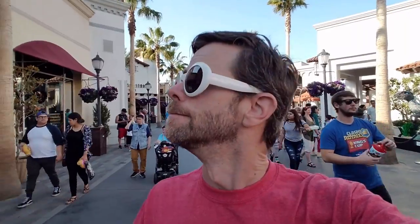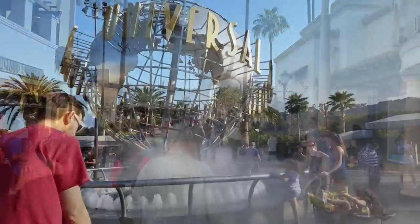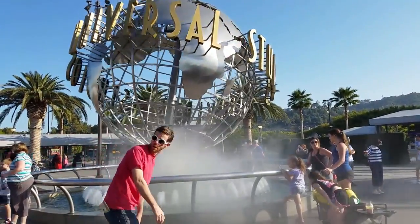Well, the long day is over. It's time to join the hordes of people exiting the park. And it's time to find a quiet place to lay my head for the evening.